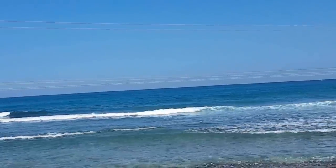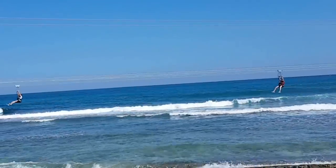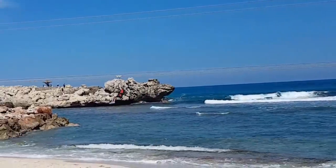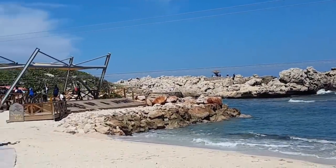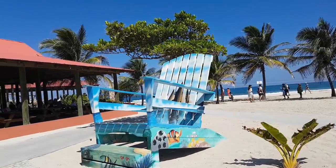I kind of like spending some time on the beach watching people come down on the zip line. That was a lot of fun because it doesn't look like they're going very fast, but when you see from where they're coming up and how long it takes them to get down, they're moving along probably at about 50 to 60 miles an hour.